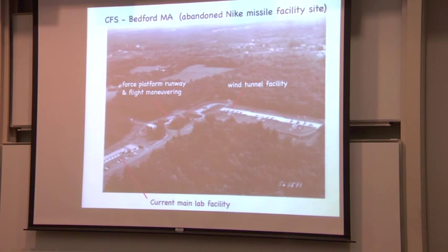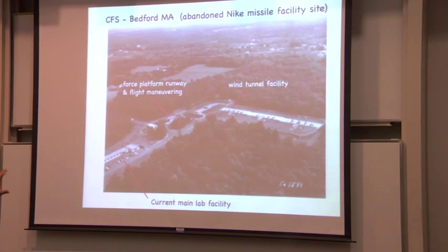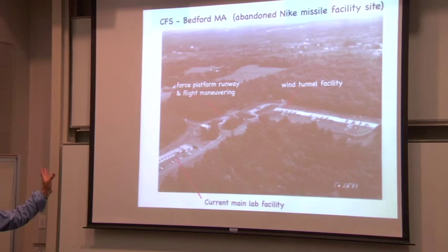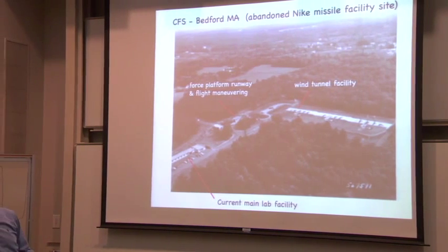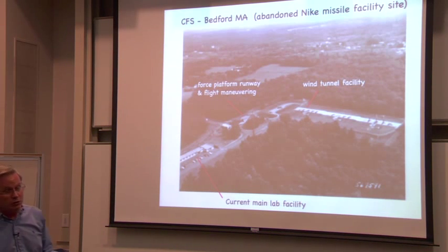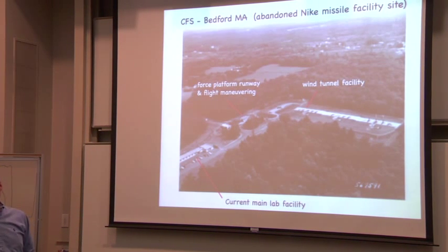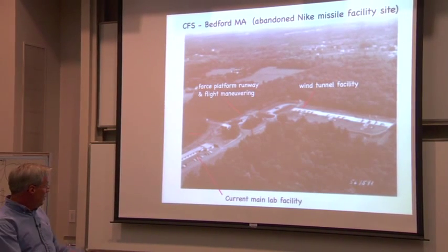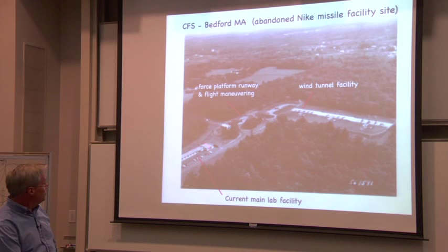But this is the Concord Field Station back in the early 1960s. It was a Nike missile facility developed by the Army, taken over from private landowners. That system was just short-range anti-aircraft, went defunct in the early 60s, and the Army gave it back to the family. Harvard was looking for a field research lab, and they were able to buy it from the family, 65 acres of land. This is where our main lab facility is.